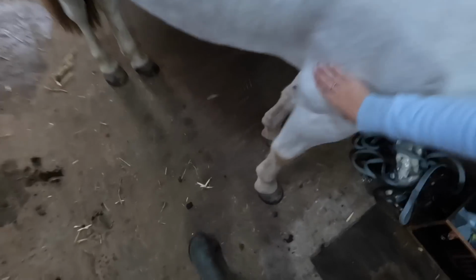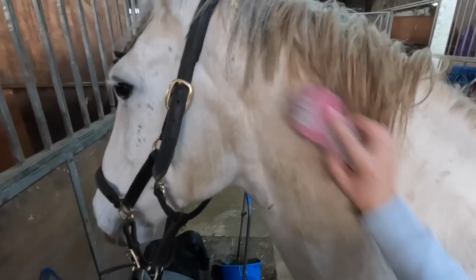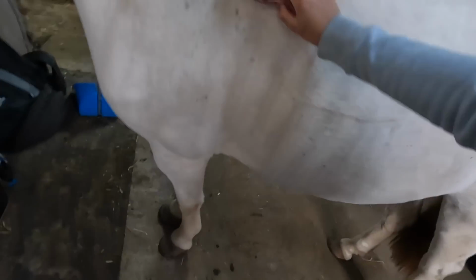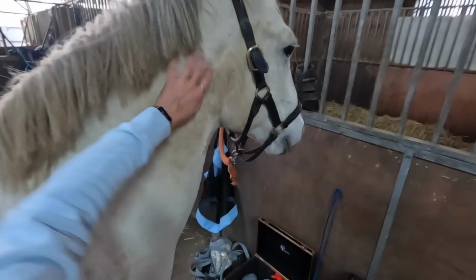After installing the drinker, I quickly headed down to the yard and brought Smokey up, and we're going to give him a quick groom before working him. Today is his lunging day, so we're going to do a bit of lunging and a little bit of groundwork. I'm in a bit of a rush because I have a hairdresser's appointment later, and I spent a bit too much time at my parents' this morning. So I'm going to give Smokey a very quick groom, then head straight into the arena and get him working.